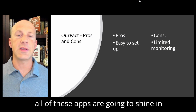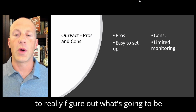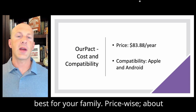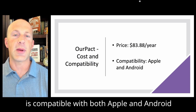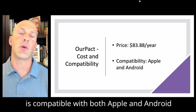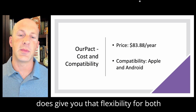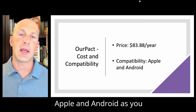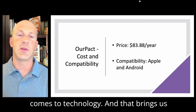So again, all of these apps are going to shine in some different ways. And so you just got to really figure out what's going to be best for your family. Price wise, about $83.88 a year. And it is compatible with both Apple and Android devices. Okay. So Ourpact does give you that flexibility for both Apple and Android as you think about your parent toolkit when it comes to technology.